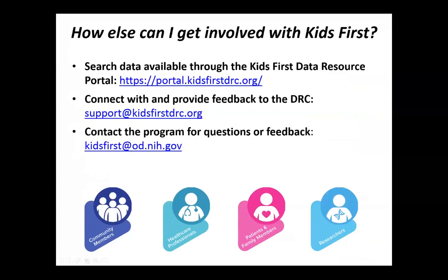James discussed the funding opportunities that are available for the Kids First program, but for community members, healthcare professionals, patients, and family members, if you would like to get involved with the Kids First program, you can search data that's available through the Kids First Data Resource Portal, which is at portal.kidsfirstdrc.org. You can also connect with and provide feedback to the DRC by sending an email to support@kidsfirstdrc.org. You can contact the program for questions directly or feedback by sending an email to kidsfirst@od.nih.gov.